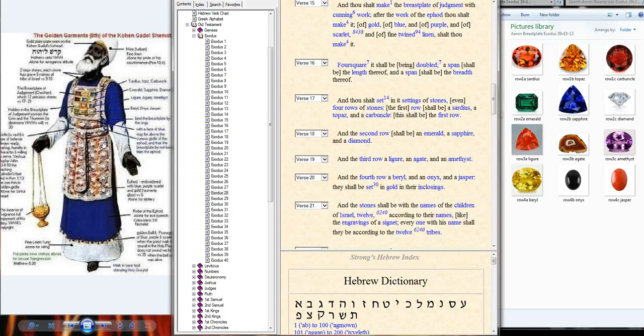And when I looked at all kinds of different videos, and a lot of the images out there, they don't add up. So I went and started piecing together all these gems. So that's where I got all these gems on the right hand side. And there's a very different image that emerges. So as you see here, in the first row, we got the sardius, the topaz, and the carbuncle.